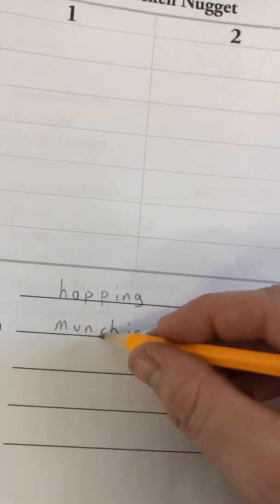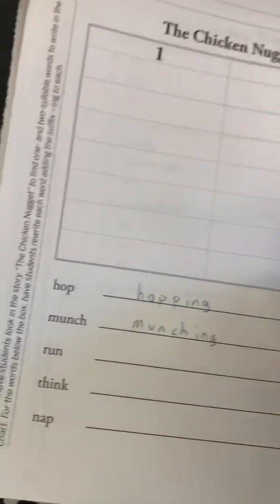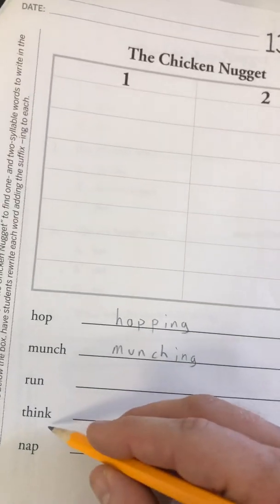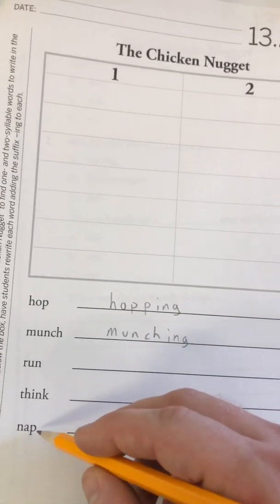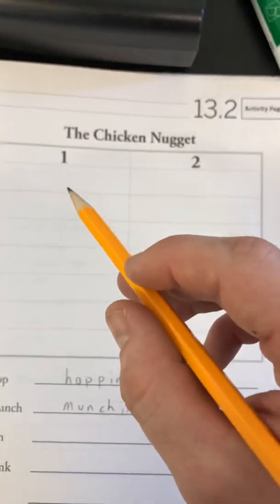To munch. Now, in this case, we have our two letters already, CH, right? So, munching, okay? Run, running, right? Add another N, ing. Think, thinking, add the ing. Nap, okay? You're going to add a P and then ing, okay? Napping, all right?